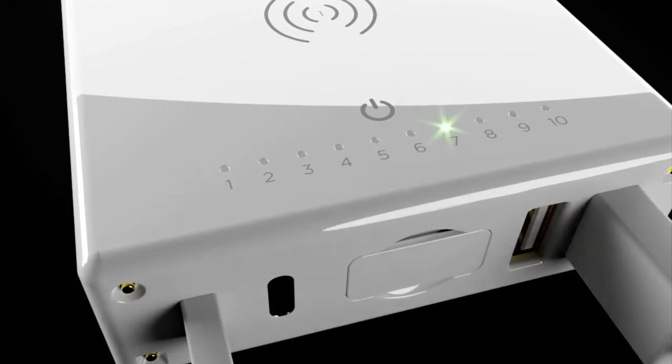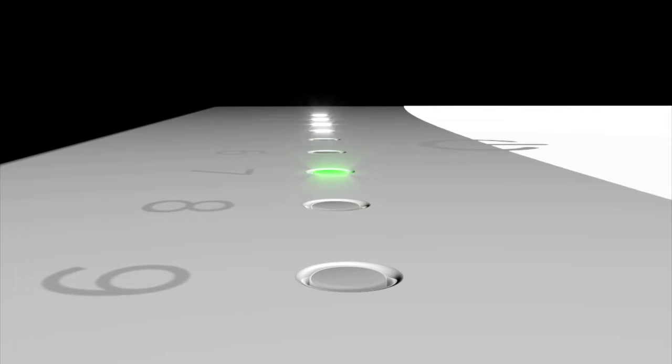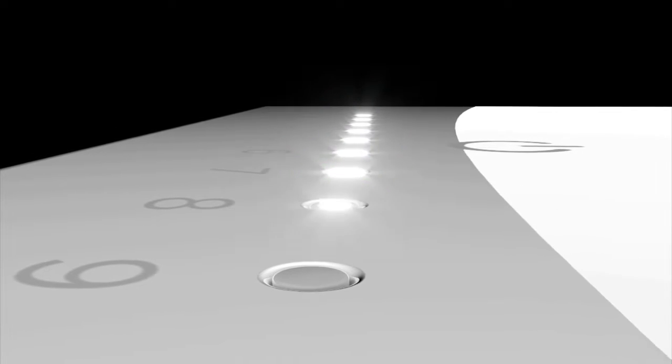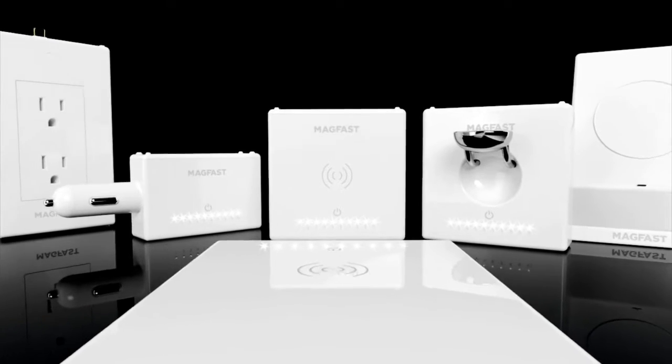When the time comes, no matter which of the many ways you choose to charge your MAGFAST charger, your LEDs dance continuously so you know you're getting the charge you want. The MAGFAST LEDelicious system. Simple, beautiful, intuitive.